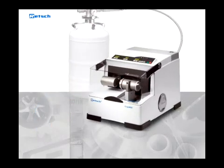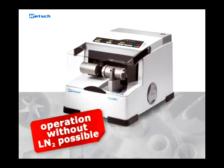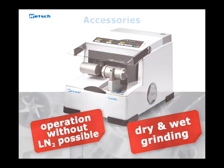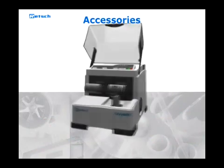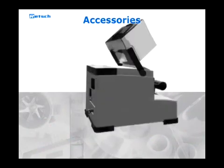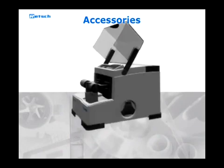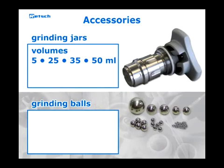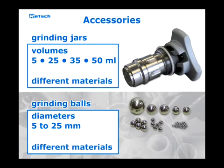For universal use, the Cryomill can be operated without liquid nitrogen for dry and wet grinding, like a common mixer mill. To optimize your particular grinding process, the Cryomill can be operated with a variety of jars and balls, ranging from 5 milliliters to 50 milliliters, and from 5 millimeters to 25 millimeters. Both are available in several different materials to allow neutral-to-analysis grinding.